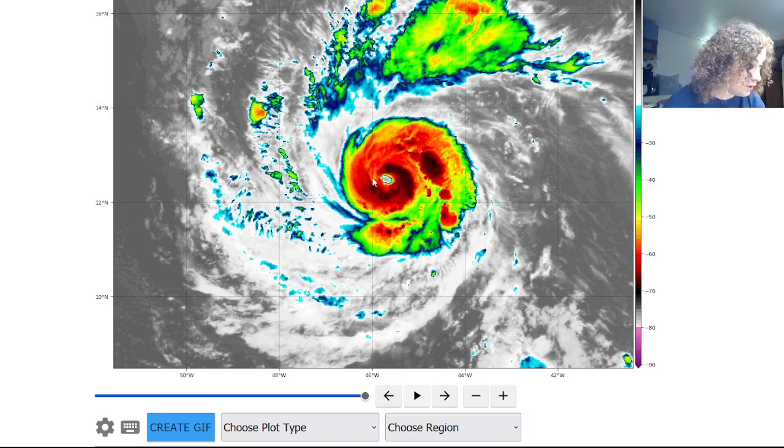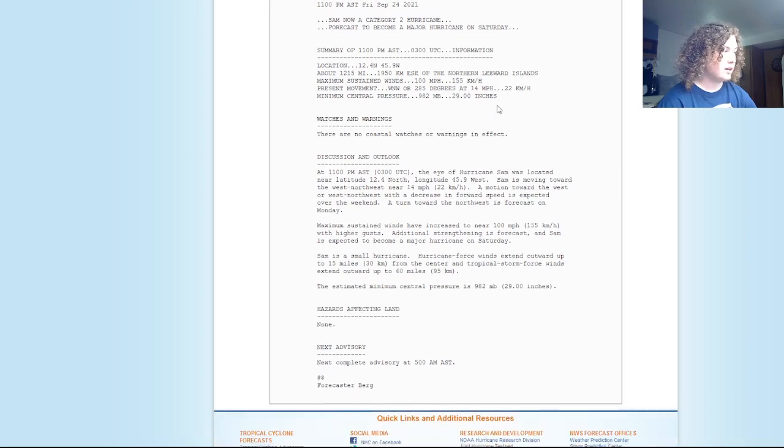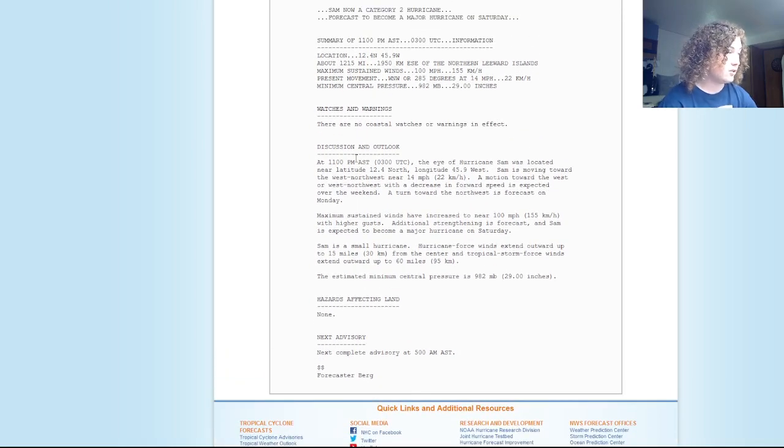Yeah, this is a ring of upper minus 60s right here, some into the minus 70s. So yeah, it's starting to develop. It now has a well-defined eye. It's starting to develop an eye wall. So there it is. It's now a Category 2 hurricane according to the National Hurricane Center.